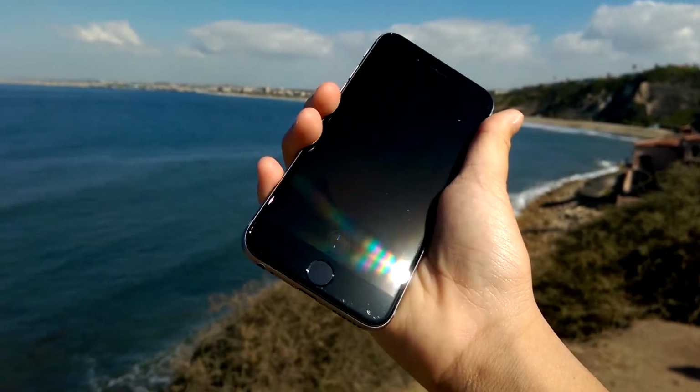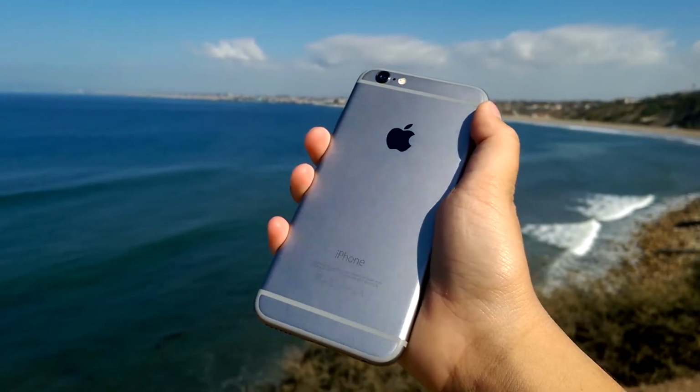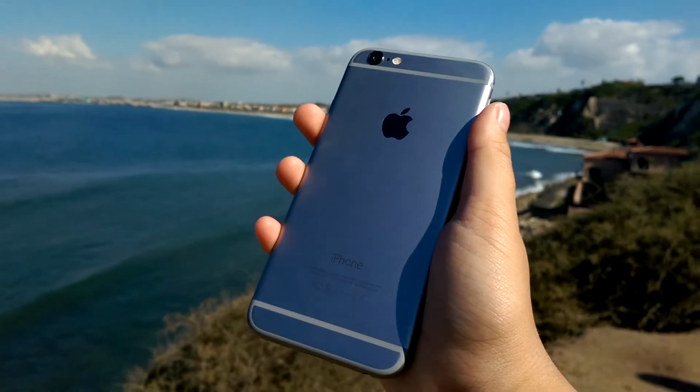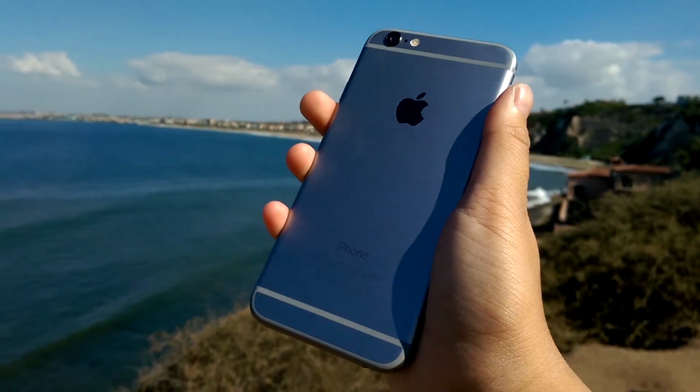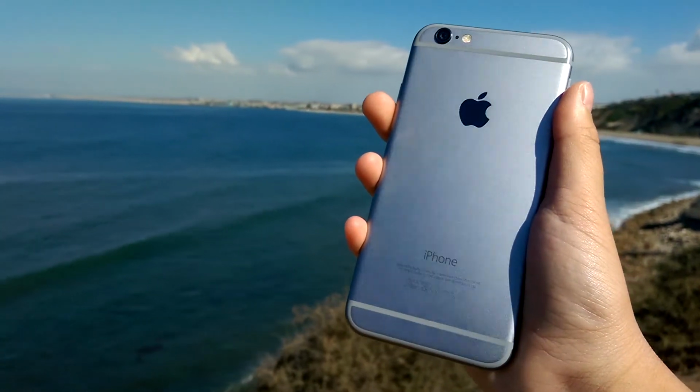Coming from a guy that is a Google user and a lot of Google services user like Gmail, Google Drive, Google Plus, and YouTube, the iPhone would definitely not be my first choice, but if I had to pick anything else than Android, it would definitely be the iPhone 6.